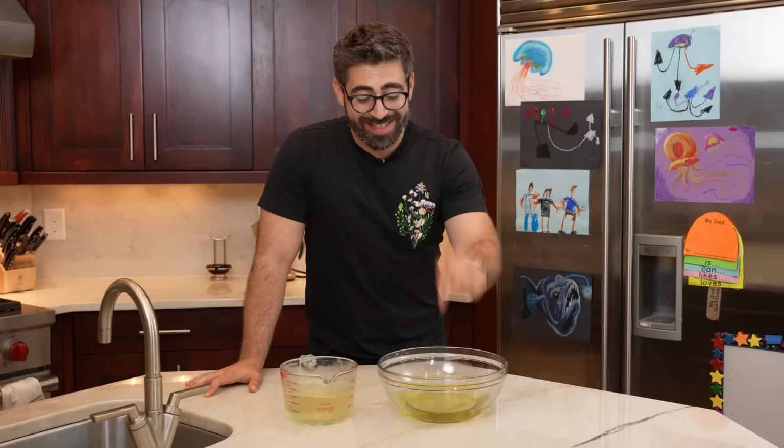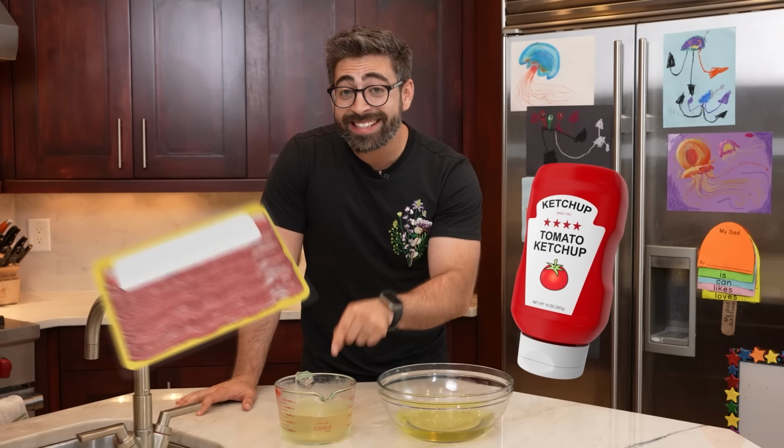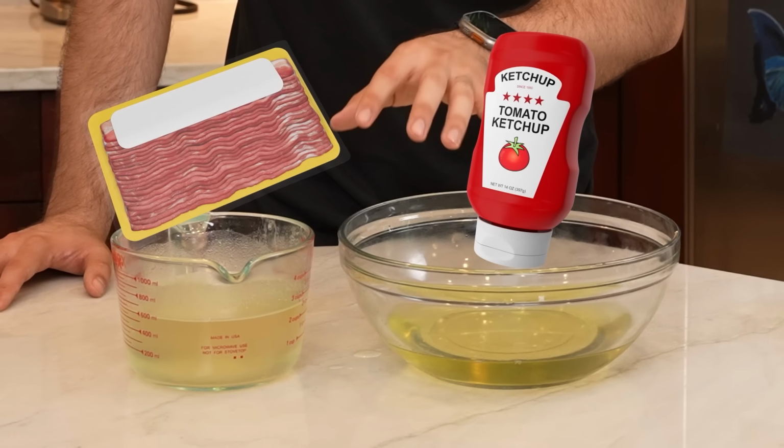Believe it or not, this is ketchup. And this is bacon. And my challenge today is to use ingredients just like these to make a burger. But not just any burger, a fully transparent burger, one you can see right through. So hopefully it tastes as good as it looks.